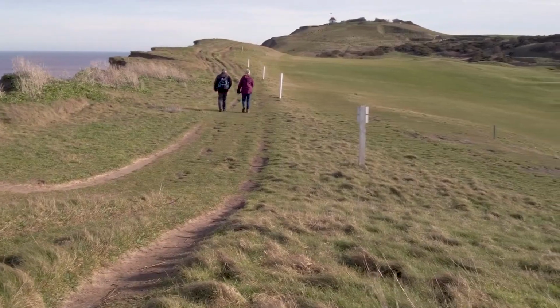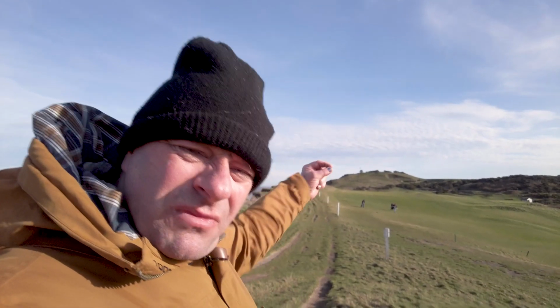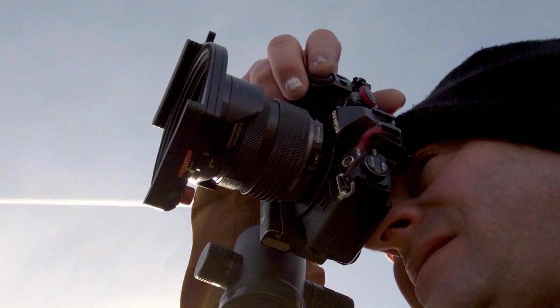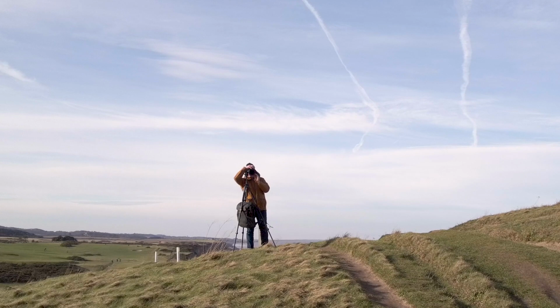And really luckily I had a couple of people walking through the shot earlier, and I got them as they crested the hill and became just a tiny little subject on top of the hill as well. Just adding that little bit of definition, pulling the eye further through, and it works really well. I hope you like this shot.